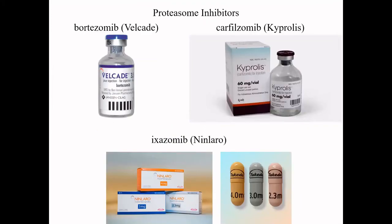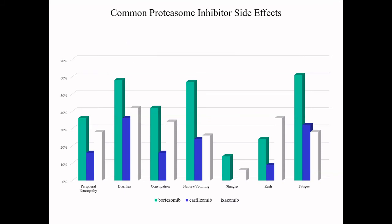The second major family of drugs is the proteasome inhibitors. They also form the backbone of many of these regimens that we saw earlier on. And there's 3 drugs in this family. So there's the bortezomib, which is known as Velcade, the carfilzomib, which is known as Kyprolis, and the ixazomib, which is known as Ninlaro. They all work in a similar way, or the same way, I should say. They're all metabolized in the liver. So if your liver is not at 100%, they will need to adjust the dose of the drug lower to compensate for that. And for the most part, they have the same side effects, which I've summarized in this slide here.